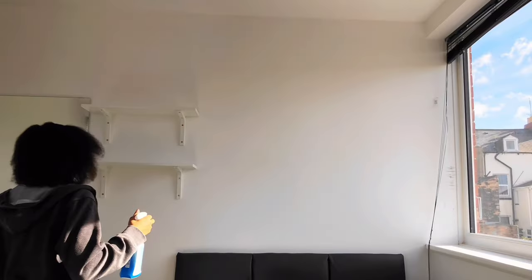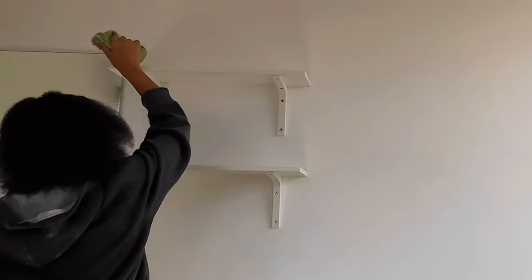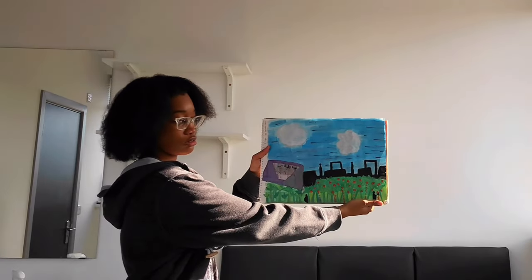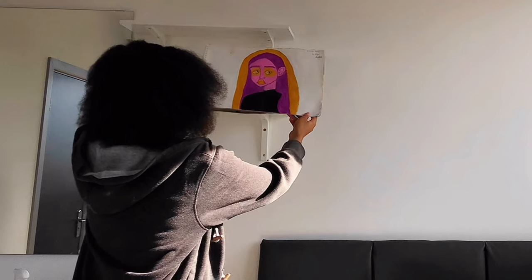Here, I would love to showcase one of my paintings, because why not? This is mad dusty. I wonder if I should put this one or this one. I think I'll put this one.